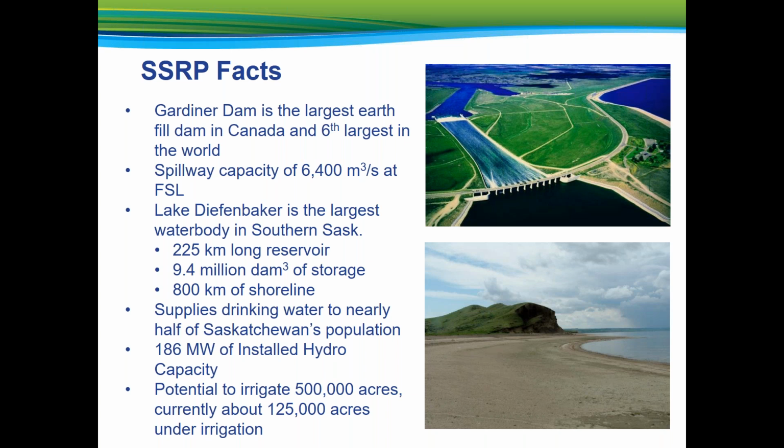The Gardner Dam spillway has a capacity at FSL of 6,400 cubic meters per second and is controlled by 11 gates. The spillway itself is 1,170 meters in length. Together, the two dams impound 9.4 million decameters of water, making Lake Diefenbaker the largest water body in southern Saskatchewan at 225 kilometers in length with 800 kilometers of shoreline.